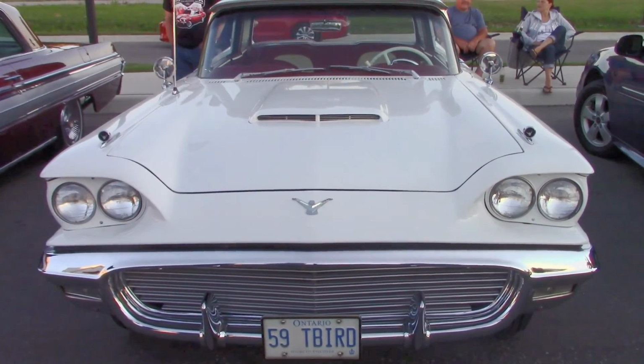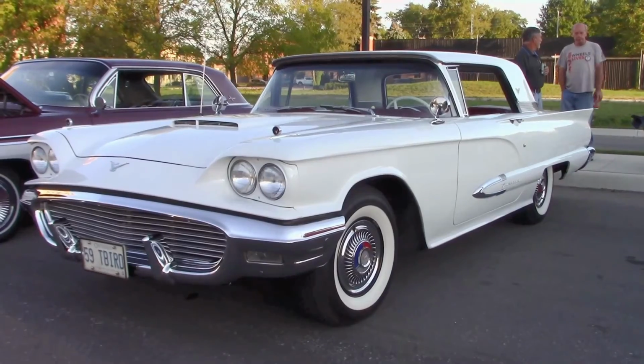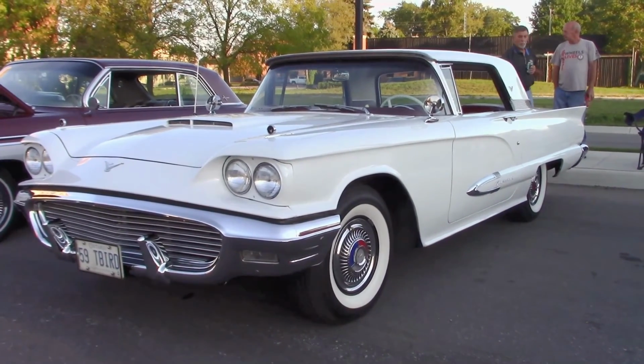Well, that's something Ricco enjoys. This 1959 T-Bird is going to be kept in the family. It's not for sale. No, not for sale. My son is probably going to get it. That's the story of Ricco's 1959 T-Bird.